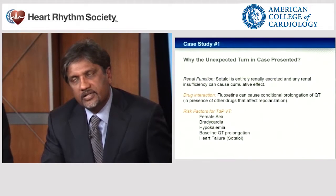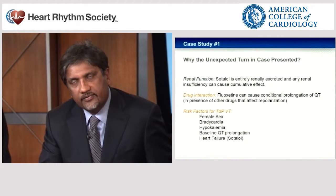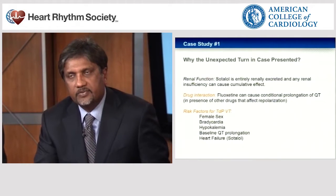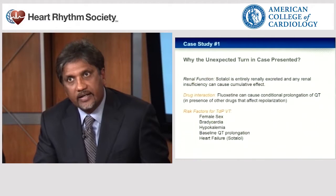Now, let's go back to that case. Why the unexpected turn of events that we saw in that case that we presented? I think first and foremost, you need to understand renal function is extremely important when you actually start an antiarrhythmic drug, especially in drugs that are completely renally excreted, like sotalol or dofetilide.